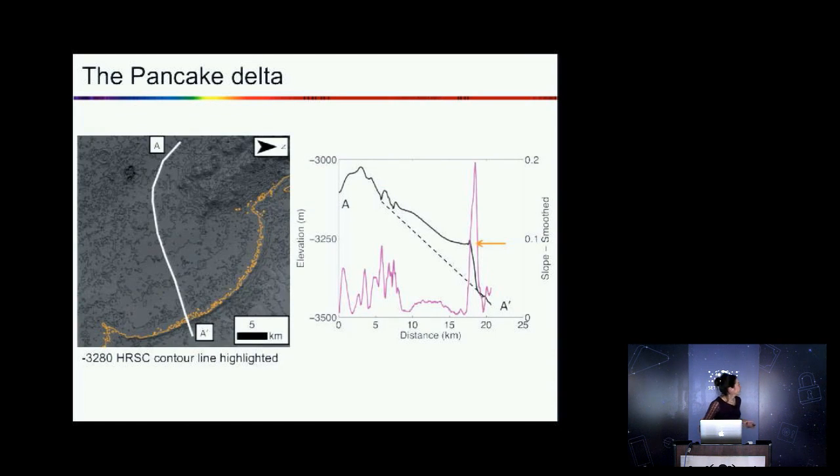And so using CTX data to create a DTM, you can see that right along the entire rim of this pancake-shaped feature, it's running along a similar contour. So I've highlighted this 3280. This is all from HRSC data, the contours. And then plotted a long profile.